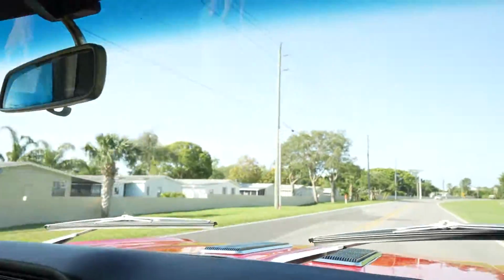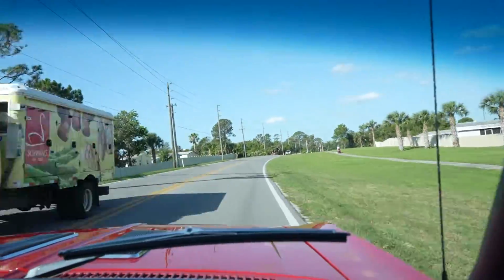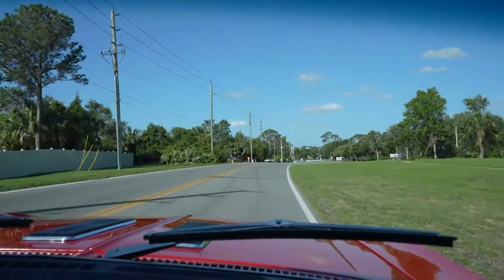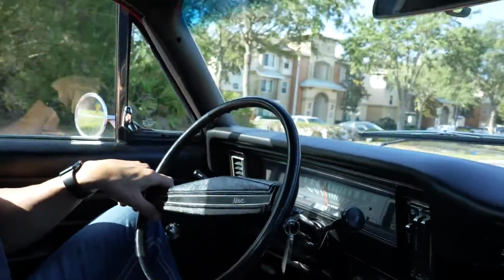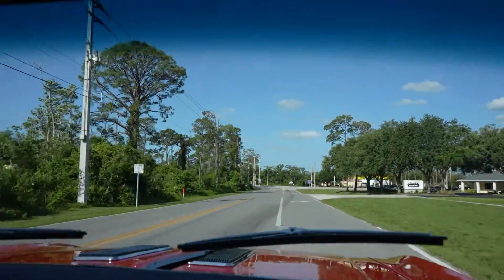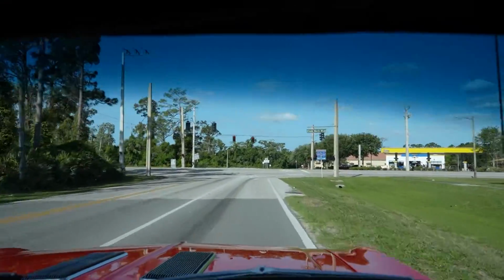Throttle response is good. See, when I mash the throttle, the car responds. AC's blowing ice cold. Brakes on the car work nice. I'm going to give you a little test here. Coming up to a traffic light. There's no vibration or pulsation in the brakes whatsoever. The alignment on the car is absolutely fantastic.